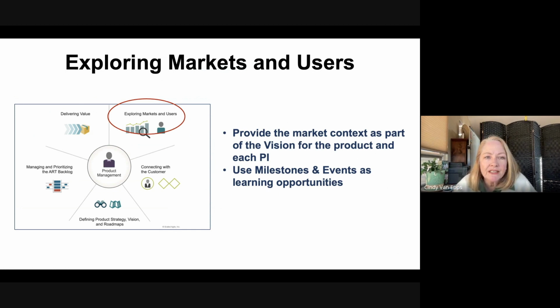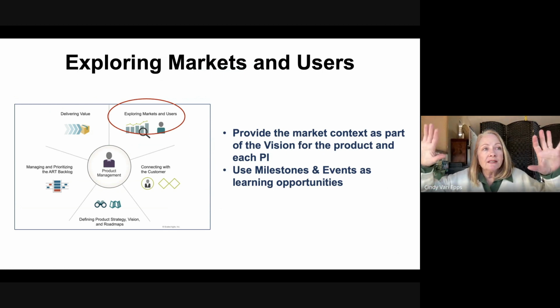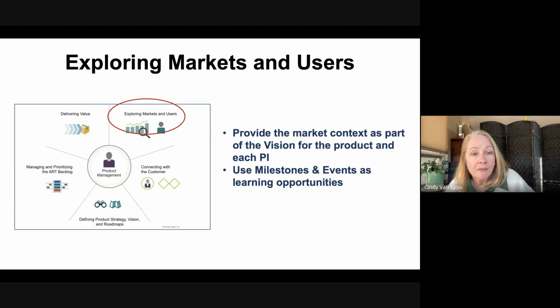Next responsibility, exploring markets and users. We want to provide the market context as part of the vision for the product and each planning interval. I was supporting a PI planning once for a medical device company building CAT scanners. And the PM put up this extensive Excel spreadsheet. And I went, oh my God, are people going to resonate with this?